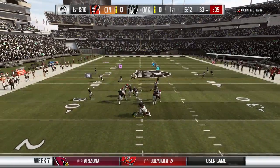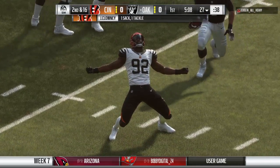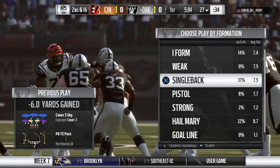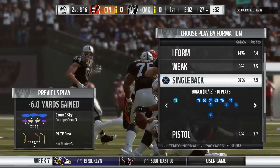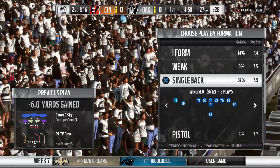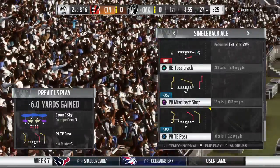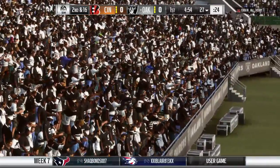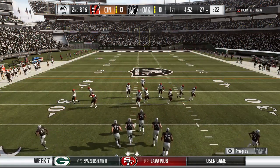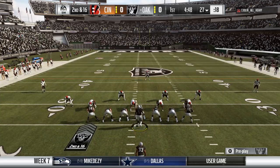On first down, it's Newton. And he'll be taken down by the Bengal pressure. Jadeveon Clowney in there to get him for sack number 9 now on the year. A situation they'll certainly want to avoid going forward. An early second and long they're facing.